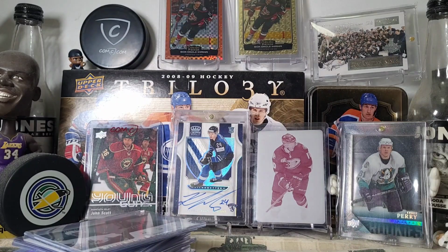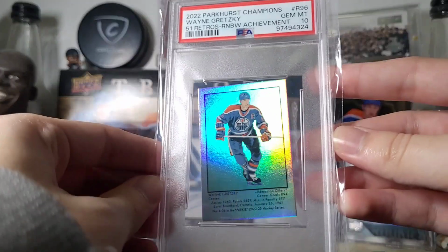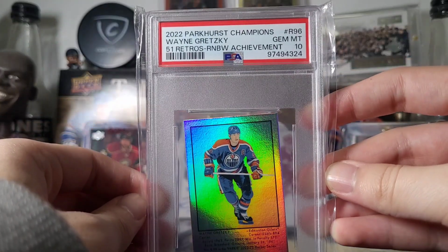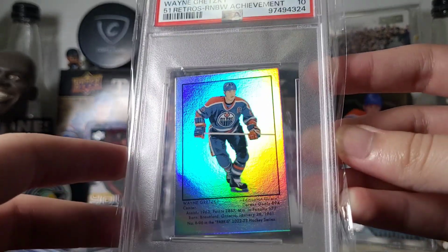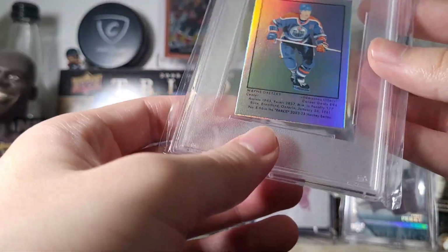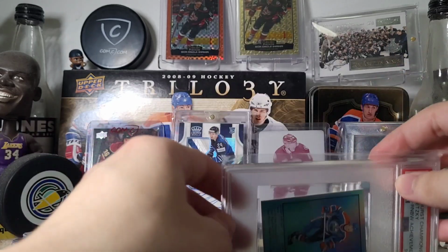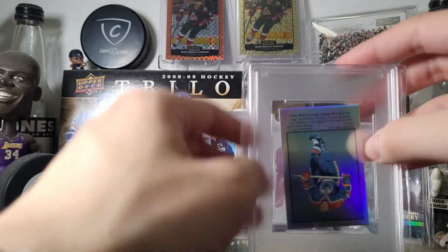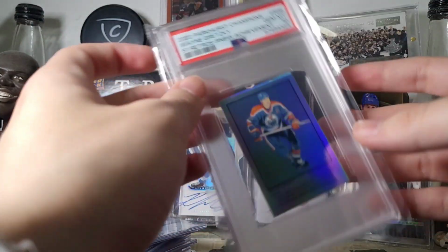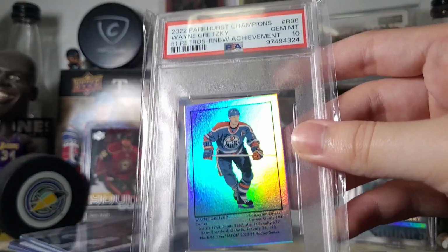Alright, first, some grading returns. God, this thing is stupidly flimsy in here. This is a cool one. Gretzky Rainbow Achievements, 51 mini out of 10, out of 100. Yeah, I thought these were going to be better encapsulated because I saw someone with one of these and it was completely flush, and this one's just kind of rattling around in there, which isn't great because I have another one at PSA right now.